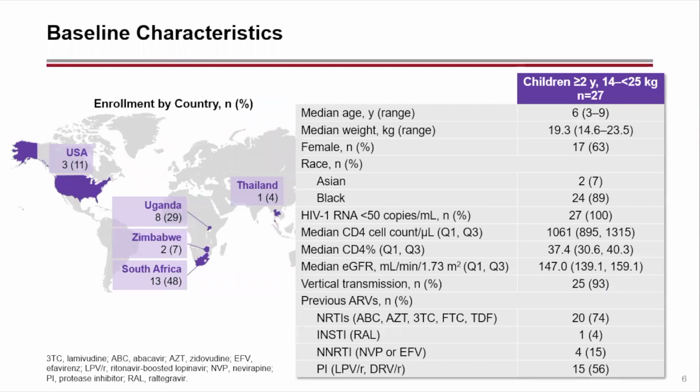At baseline, the median age was 6 years with a lower age of 3 years. The median weight was 19.3 kilograms and 63% were female. Almost half were enrolled in South Africa, with the remaining half enrolled in Thailand, Uganda, USA, and Zimbabwe. 89% of participants were Black. All were virologically suppressed at study entry, had a median CD4 percentage of 37 and a median CD4 count of 1,600, and good renal function. Most were infected through vertical transmission.